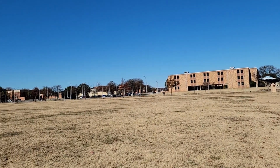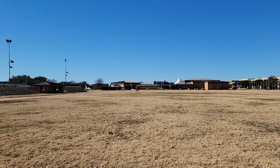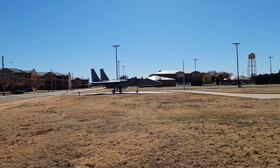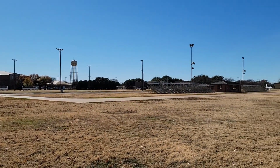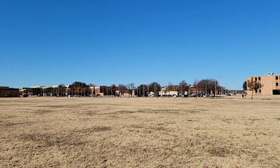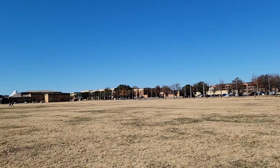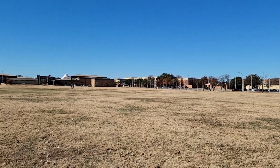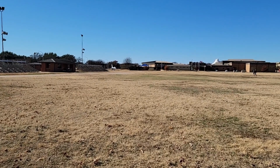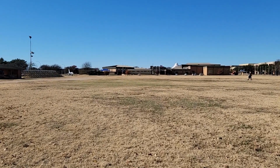Here we have the parade grounds. Although the grass doesn't really look parade worthy right now. And they got the stands over there for an audience. So it's a pretty cool area. On Fridays, a lot of times you'll see a bunch of training airmen out here. This field will literally be filled with young troops in their PT uniforms, their physical training uniforms, doing group PT and shouting and a lot of enthusiasm.